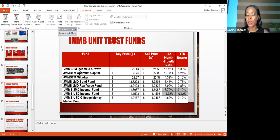Our Gilt Edge Fund, we talk about cash being easily accessible, funds being easily converted to cash. The Gilt Edge Fund will provide you with that option. So you can be in and out on a daily basis, just like any savings account, and you're still benefiting from the upside in respect of the performance in short-term securities. If you notice, the 12-month return on the Gilt Edge Fund is 4.39%. If, for instance, you were to just put your money in a savings account for a year, you would not be getting that return, correct? Yeah.